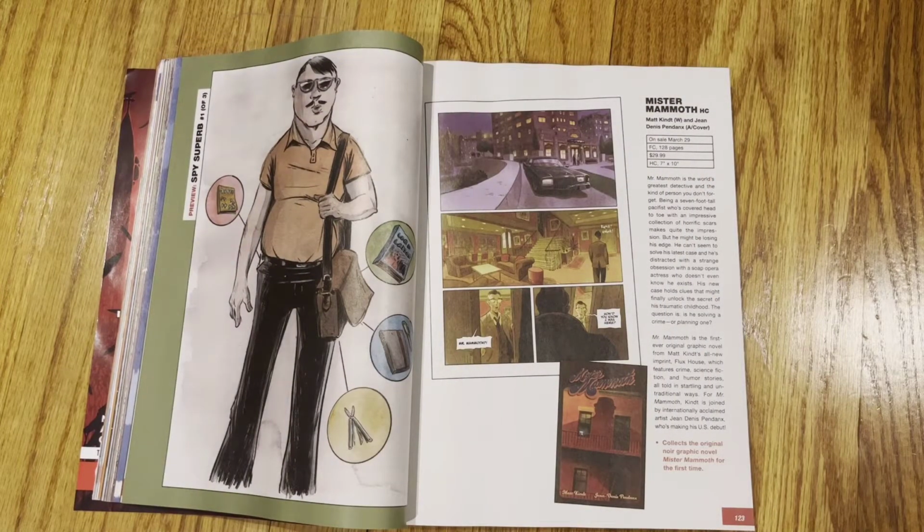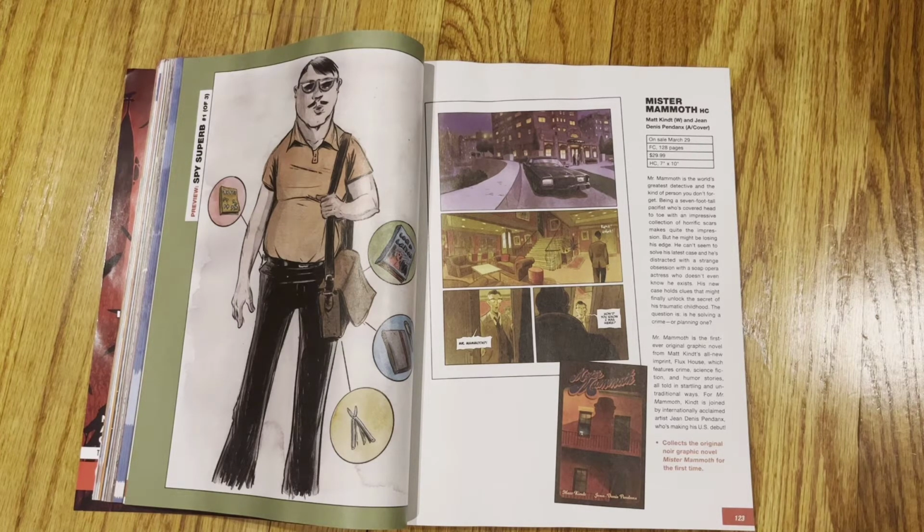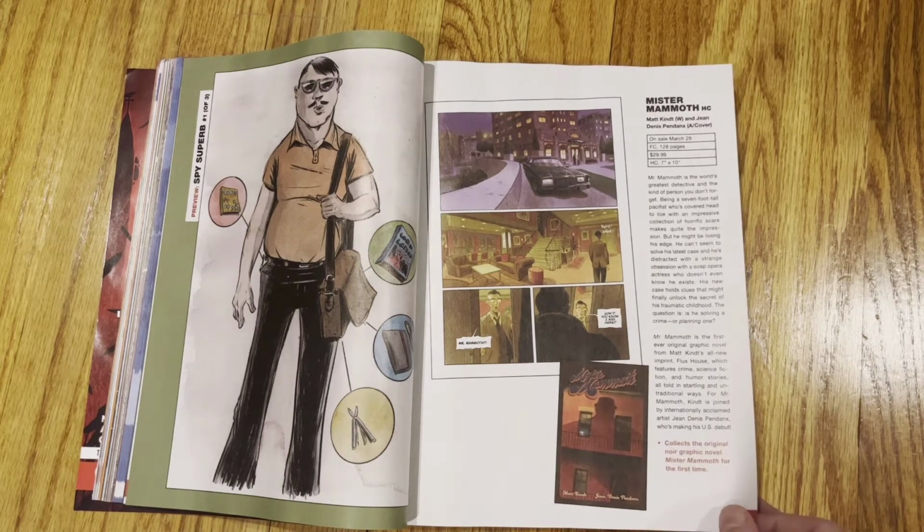And speaking of Matt Kindt, the Kindt love continues with this graphic novel called Mr. Mammoth, which is the first book in Kindt's new imprint called Flux House. This is a 128-page hardcover written by Matt with art by Jean-Denis Pendance. I don't know if I'm saying that last name right. I apologize if I'm getting it wrong. It's Pendanx. This is about a quirky detective. He is a 7-foot-tall, scar-ridden private investigator. But if it sounds weird, trust me, that's right up Kindt's alley. I can't think of a Matt Kindt written book that I haven't enjoyed.